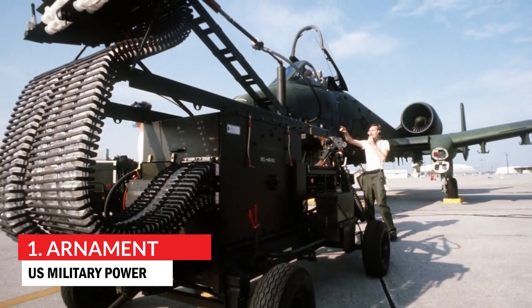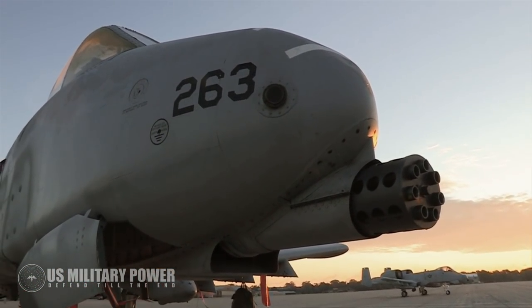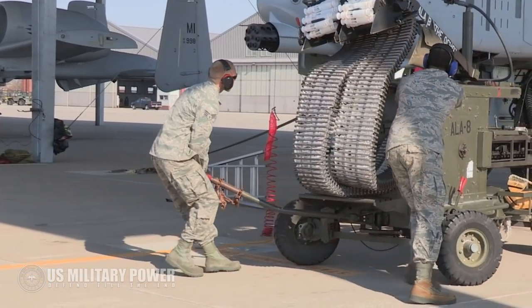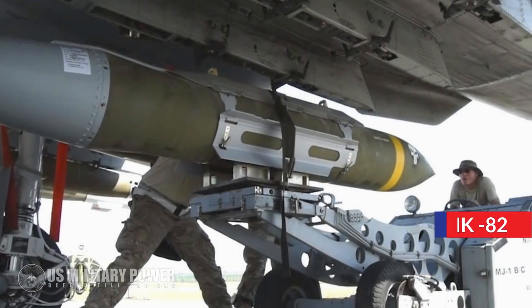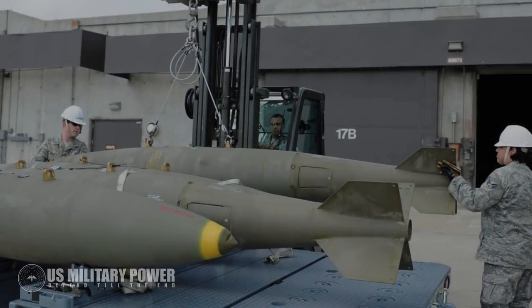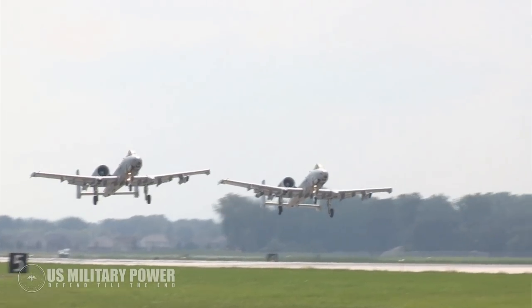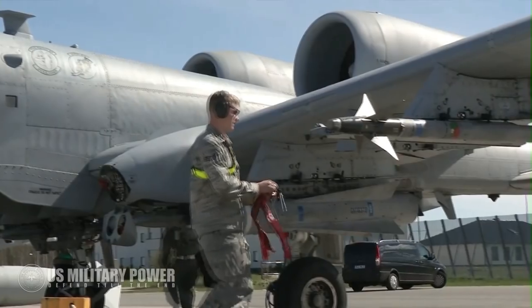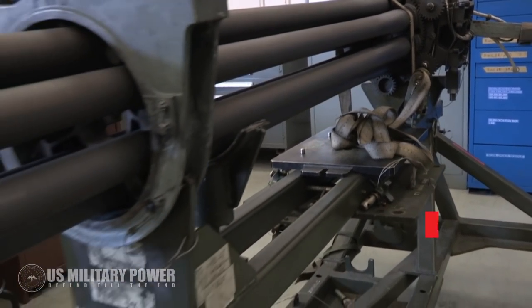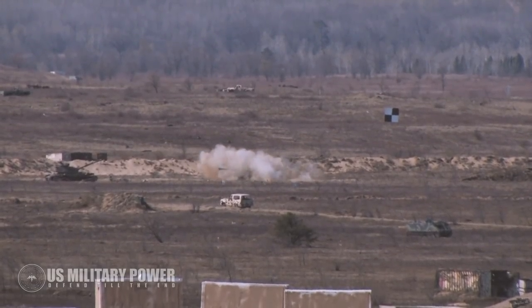1. Armament. Here's the total count. A 30mm GAU-8A cannon, up to 16,000 pounds of mixed ordnance on 8 underwing and 3 under-fuselage pylon stations, 500-pound MK-82 and 2,000-pound MK-84 series low and high-drag bombs, incendiary cluster bombs, effects munitions, mine-dispensing munitions, an AGM-65 Maverick, and AIM-9 Sidewinder missiles, and a Gatling gun that is specifically designed to fire high-explosive incendiary and armor-piercing depleted uranium rounds at a rate of 3,900 rounds per minute.